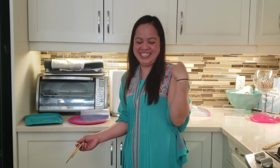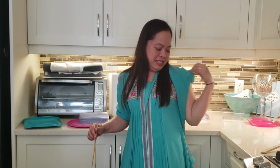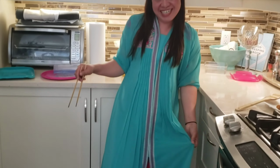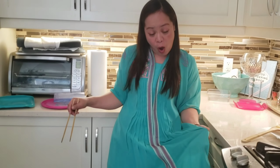First time. Do you know what it's called? It's the Indian costume. Indian costume? Indian Halloween costume. It's a shalwar kameez. Shalwar are the pants. And then the kameez is the top part. Oh. Yeah. Not Indian Halloween costume. Oh my god.